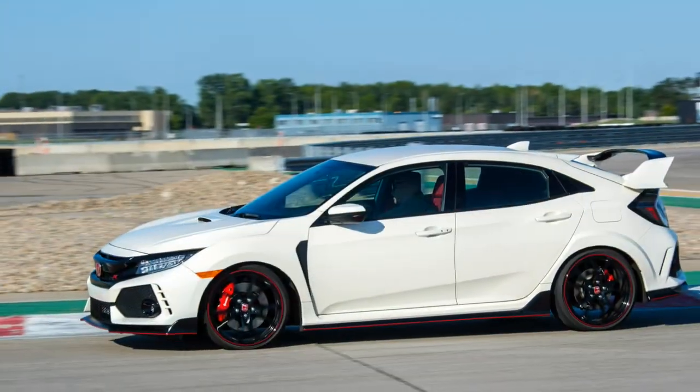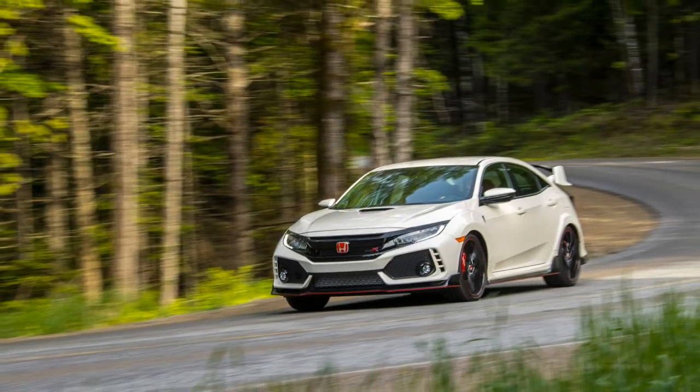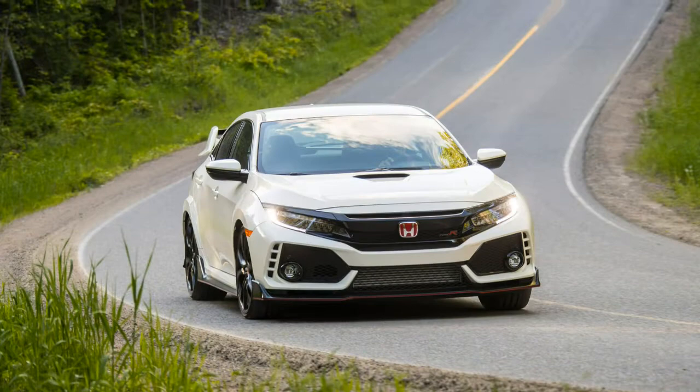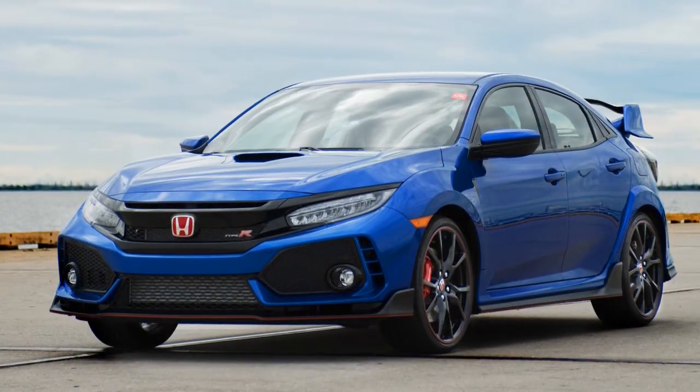In all but appearance, the Type R is a sophisticated package. It's not the frenetic and furious vehicle that it first presents itself as. It's not the raw-boned Type R that some have pined for. But it's alive. It's here. And it's good.